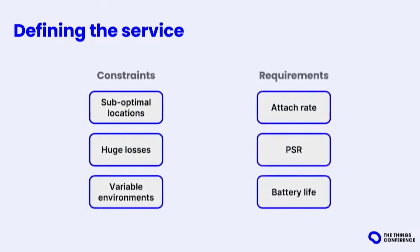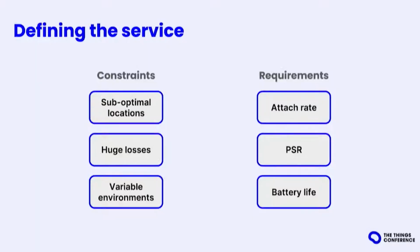So we have these constraints, these suboptimal locations of sensors, huge losses, and these variable environments, because properties are everywhere. They're in urban environments, they're in rural environments, they have varying construction around them. But our customers also have these requirements. They want attach rate. Right? They want to know that if they're putting a sensor in the ground, it is going to connect. And they need an assurance around that, because if they put 1,000 sensors in the ground and only half of them connect, that's a huge wasted amount of money. So we need to build a network which is facilitating a good attach rate.